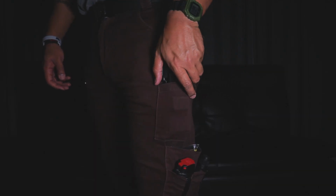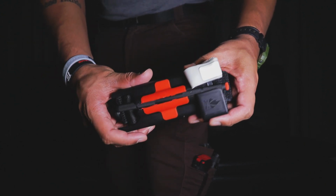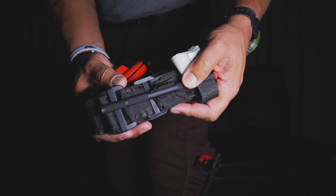And then in the cell phone pocket of the pants, I keep a tourniquet in a Fieldcraft Survival tourniquet holder. This is one of the Global Phalanx tourniquets. They are on my website. This Fieldcraft Survival tourniquet holder is also on my website.